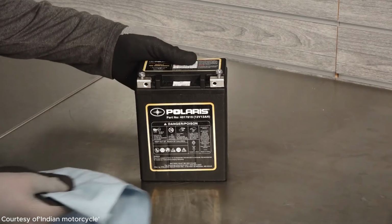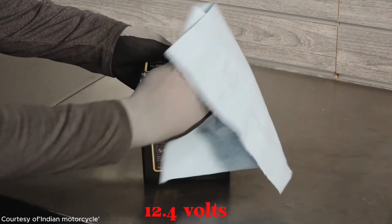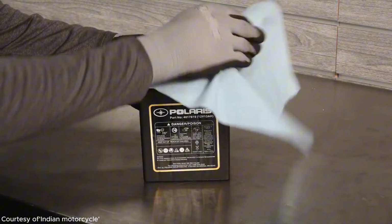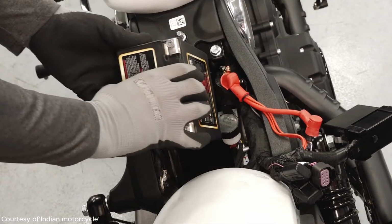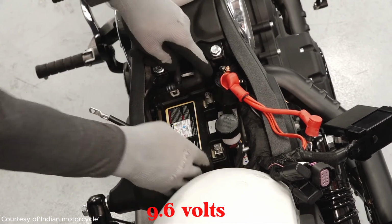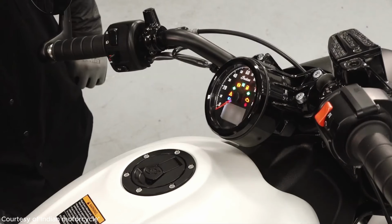A weak battery that starts the bike but measures 12.4 volts might get flagged. Before replacing, insist on a load test or ask to see the resting and crank voltage. If it drops below 9.6 volts under crank, it's truly weak. Otherwise, you may just need a trickle charge, not a new battery.